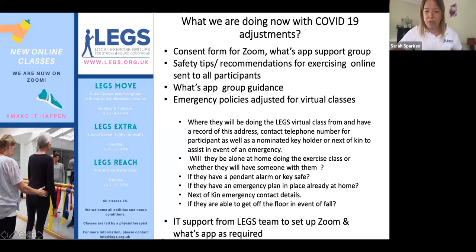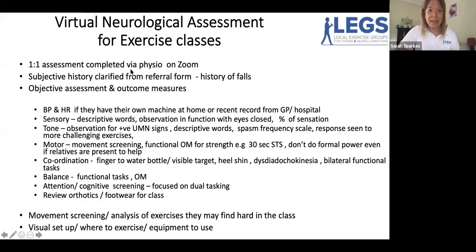We spent quite a lot of time in the initial one-to-one assessment getting the setup as good as we can. And actually, it's still not perfect, but lots of people are exercising when they wouldn't have. And we wanted to encourage people to feel confident and free to move. So in terms of our assessment, we've adapted it quite significantly from our hands-on assessment within the studio. But I think lots of it will probably end up staying.